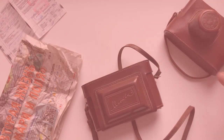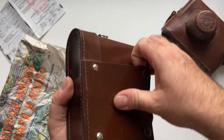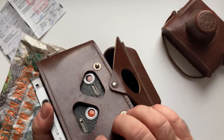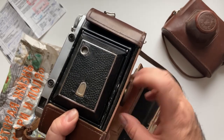We are looking at the Moskva 5. Now, I believe Moskva basically means Moscow, so we're looking at the Moscow 5. Why is it called the 5? Honestly, no idea. Anyway, Moskva 5, and that's Москва in Cyrillic.